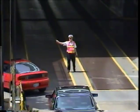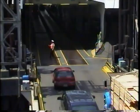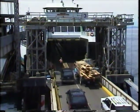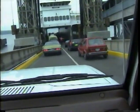Cars drive down a special ramp right up into the inside of the ferry, which is hollow. At the other end of the ride, the ferry docks and the cars drive right out.